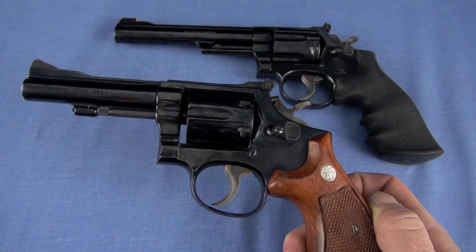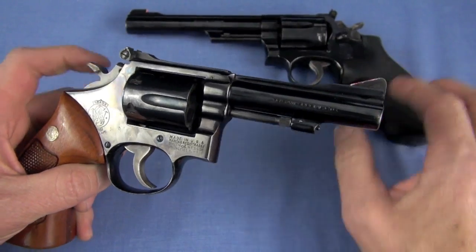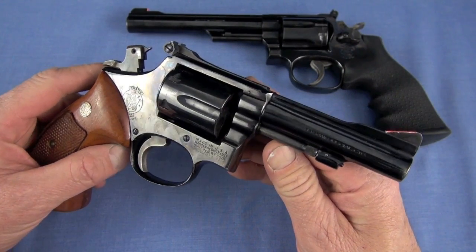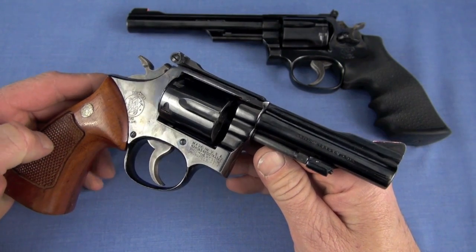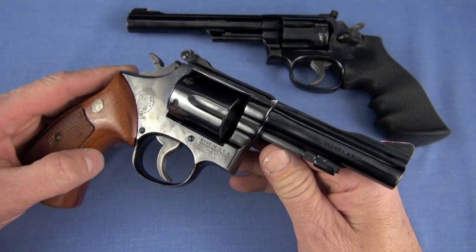LAPD once upon a time carried these guns, a Combat Masterpiece, and I think they modified them all to go double action only because they had some accidental discharges. Why? Because the officers would be stressed or whatever, and then lo and behold, they accidentally touch the trigger, and then problems happen. A round comes out of the barrel that was not intended to come out and someone gets hurt or killed. Yeah, it can happen.